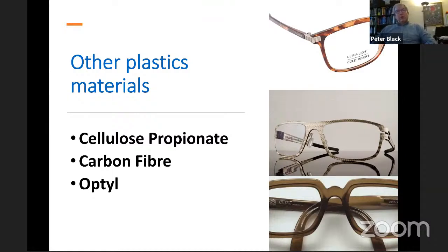There's also some other plastic materials that are still fairly current, although cellulose propionate seems to be taking a back seat these days. It was once used almost exclusively by Stepper for their plastic frames, but they've since moved on to a material called TX5.